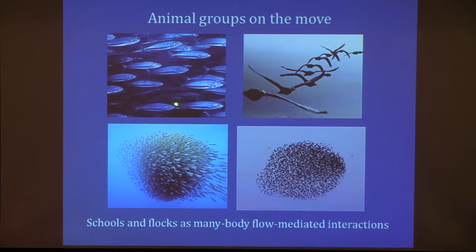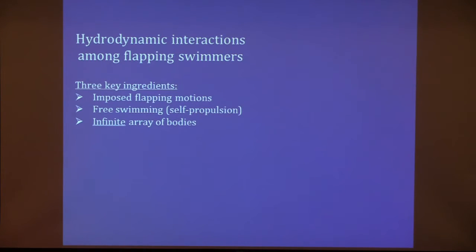So obviously when fish are swimming, they're creating these flows, they're very near each other. Similar thing in flocks. And we've done a series of studies where we abstract away from schools and flocks, but hopefully keep some of the basic fluid dynamics the same, and try to learn something about how these groups move together. So when we were setting up the original experiments, we wanted a few basic ingredients. This is our abstraction stage. We wanted to impose some flapping motions of swimmers, but we wanted them to swim freely, go on their own. So we impose a flapping motion, but then they can take off and move as they wish.